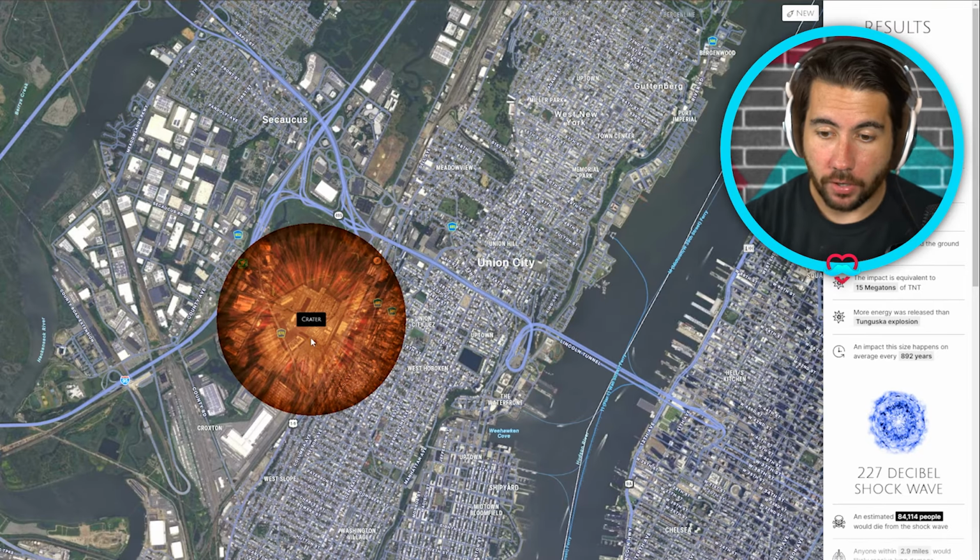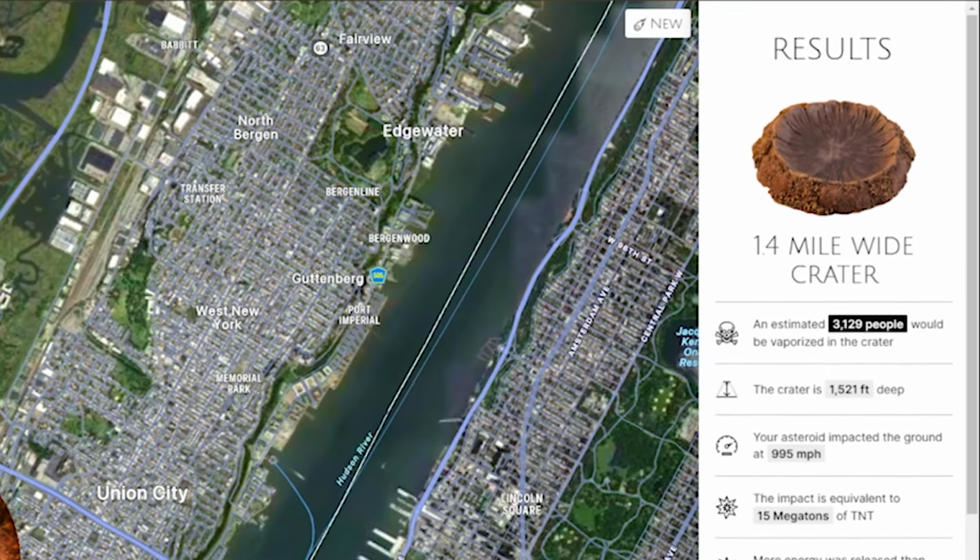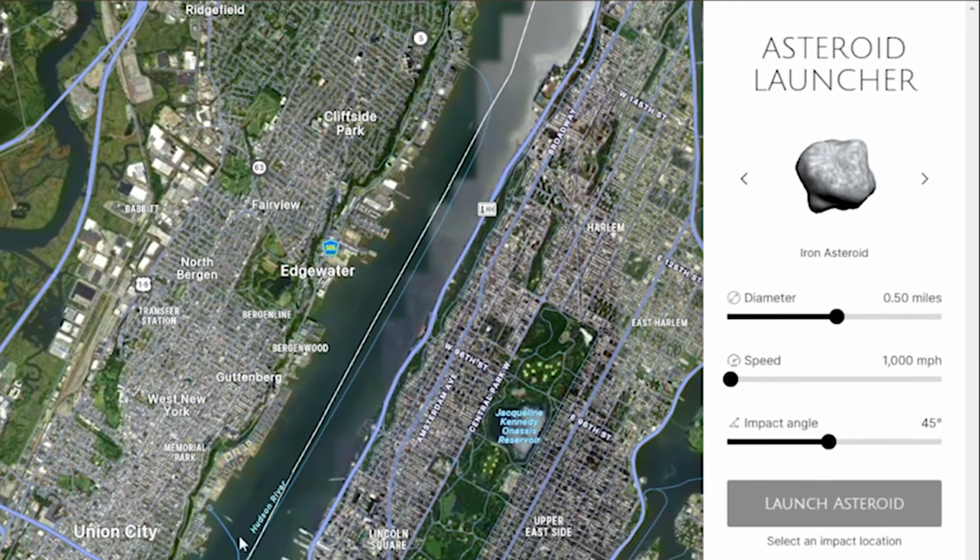Whoa! Okay, I was wrong. It's like 10 times the size. So a 2,000-foot crater, 1.4 miles wide. That's when you start kind of getting a little concerned for like a big portion of people. But if we take it even bigger and go to half a mile, I bet we're gonna start seeing some real big kill shots right here.